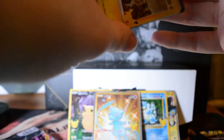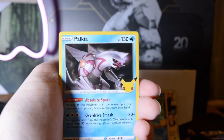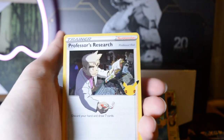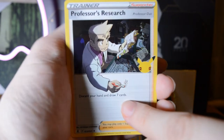Oh my god. Come on, Charizard, baby, please. That's all I need. Well, Venusaur too would be nice, but you know, I can't. I love how it breaks the fourth wall. That is so cool. I love it.